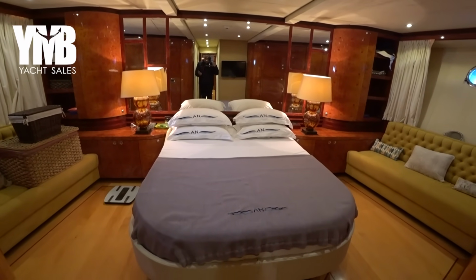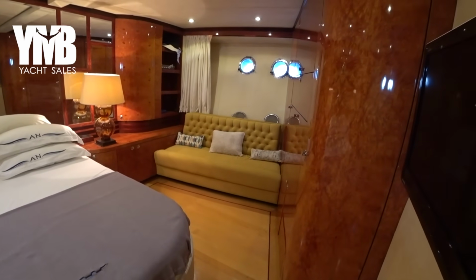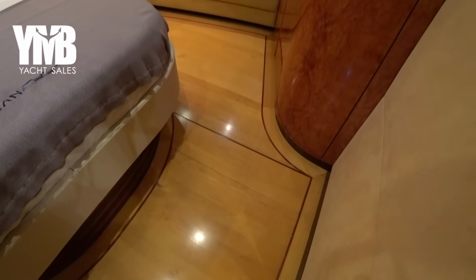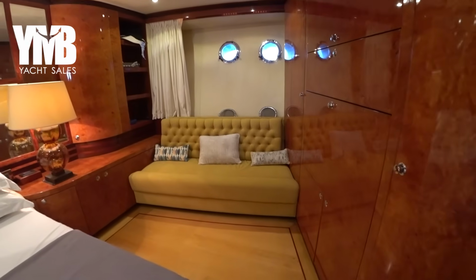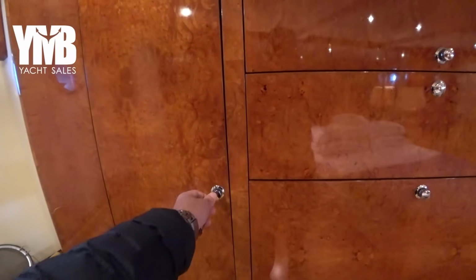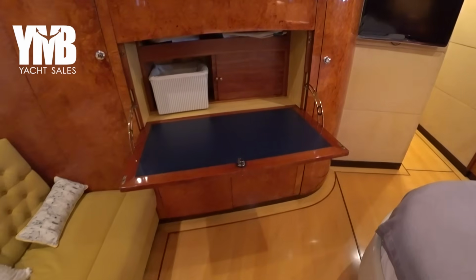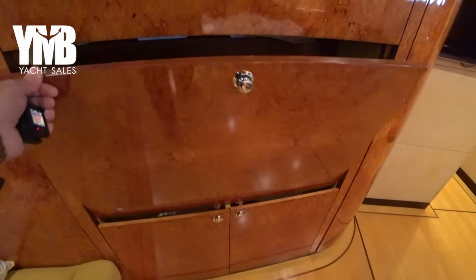Now this master cabin is full beam, has a very warmish atmosphere. The wood is slightly dark, but it's not too dark. It's not this very dark brown. And also the flooring has a much lighter color, so you don't feel like in a cave. You feel pleasant. Seating arrangement here, and then again a lot of storage space. Very important for an owner cabin. Very, very deep hanging locker, and then again this arrangement of kind of a table for dressing or what have you. You can put something on it, but still it's not in your way when you don't need it.